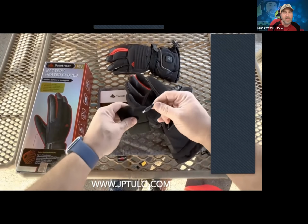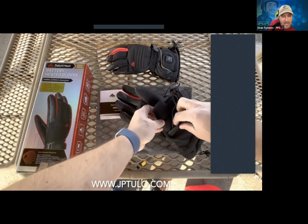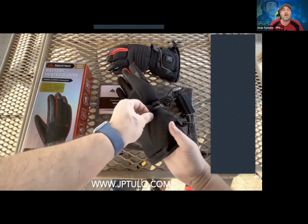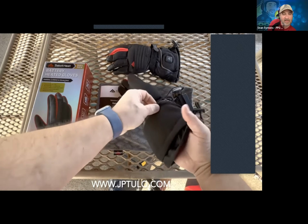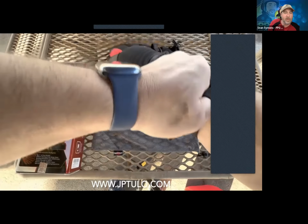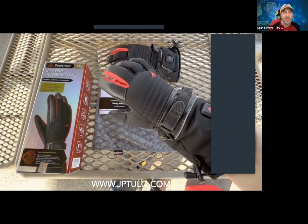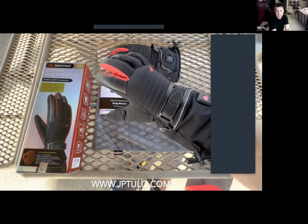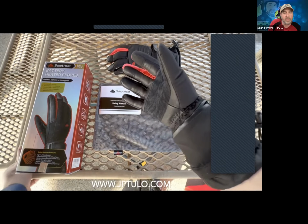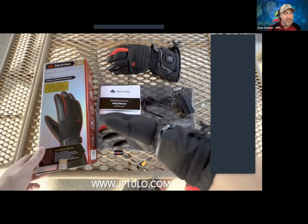And how many batteries came with it? Two. Wow, that's a huge battery pack. But see how each one has two batteries in it? I bet it lasts forever. It does. And they're on the forearm side, not the top side. That looks nice. Yeah, they're on the underside of the wrist, the forearm side. Okay, that looks pretty neat.